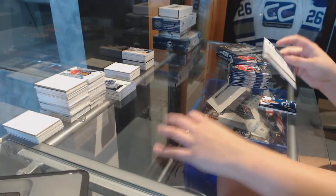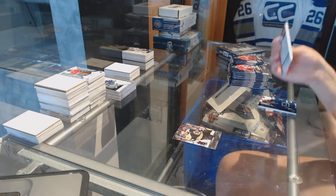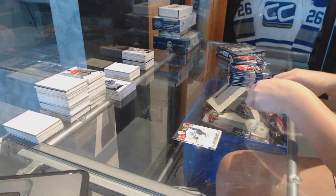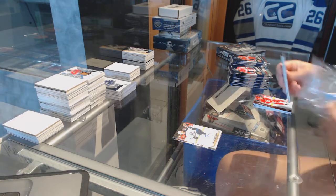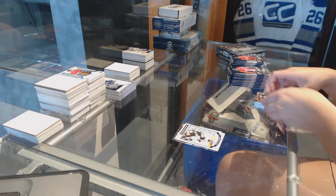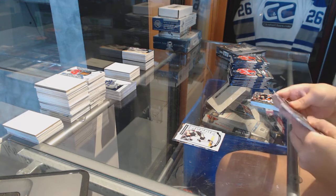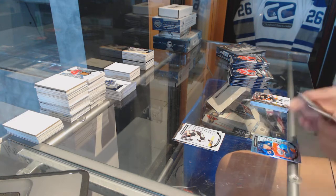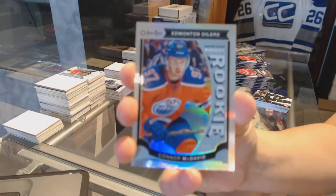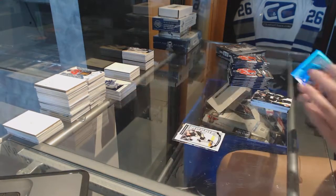Tyler Randall. Canvas of Brian Little for the Winnipeg Jets. Marquee rookie of Sergei Plotnikov for the Pittsburgh Penguins. We've got a rainbow marquee rookie for the Edmonton Oilers, Connor McDavid.